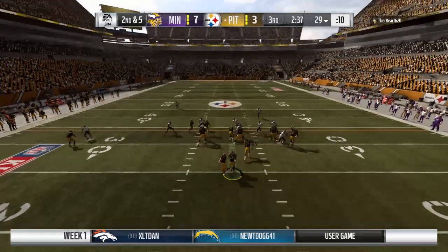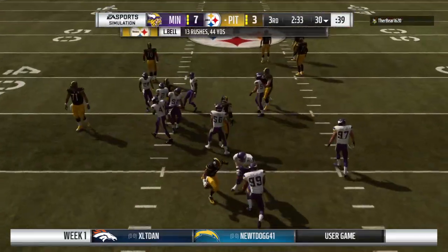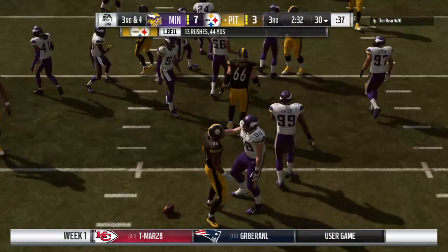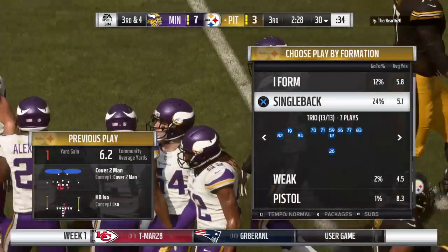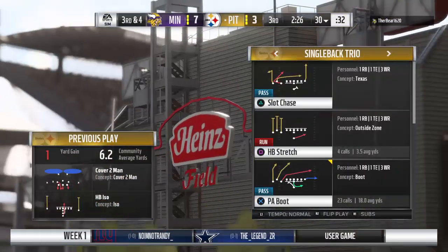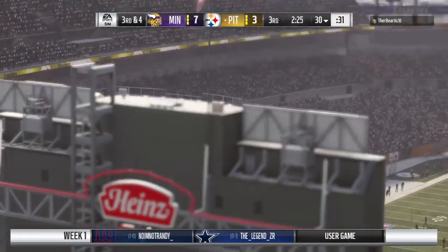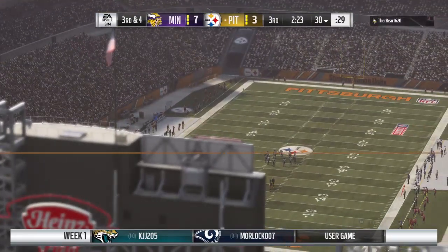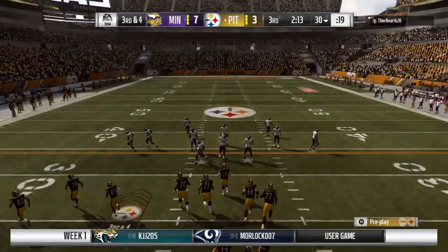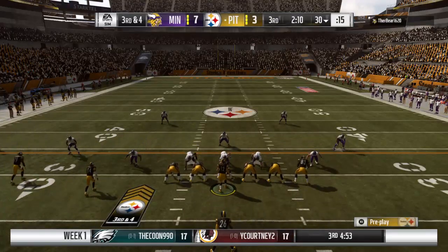Got 3 down. This is Bell. Not much room here as he only gets it to about the 30. It'll only be a gain of a yard, and it sets up a 3rd down and 4 now. And the Steelers on 3rd down. A perfect 4 for 4 thus far. This is 3rd and 4.